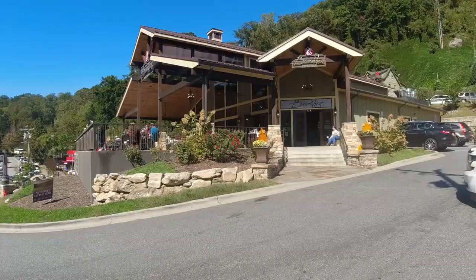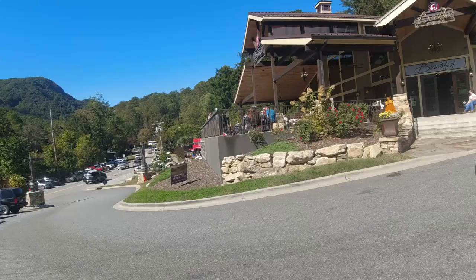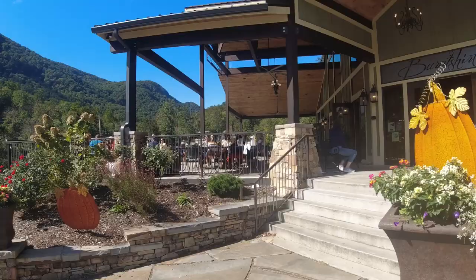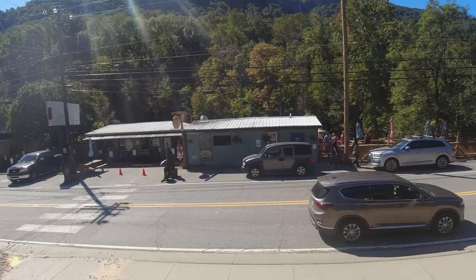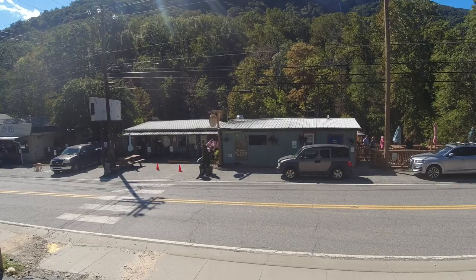This one here is the Burnt Shirt Vineyards. It looks pretty popular. Got a lot of people eating outside. Of course, I'd be eating outside too. It's a nice, nice day. Great views of the mountains. Check that out. Here's a shot of the outside seating area. And here's the Hickory Nut Gorge Brewery. And I think they actually serve some of their beer down at Disney in Florida. The Hickory Nut Gorge Brewery.